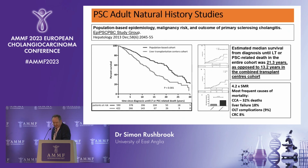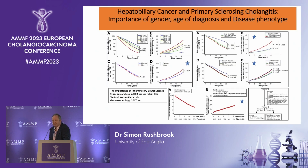Now, in terms of the epidemiology of PSC, that has been beautifully done by various groups. One of the nicest papers, I think, is from the Netherlands group, which showed an excess SMR associated with PSC, and what's driving that SMR is a high risk of cholangiocarcinoma death. But there are also some important messages. This paper came out from nearly 7,000 patients collected by the International PSC Study Group and showed there are risk factors for cancer within PSC.